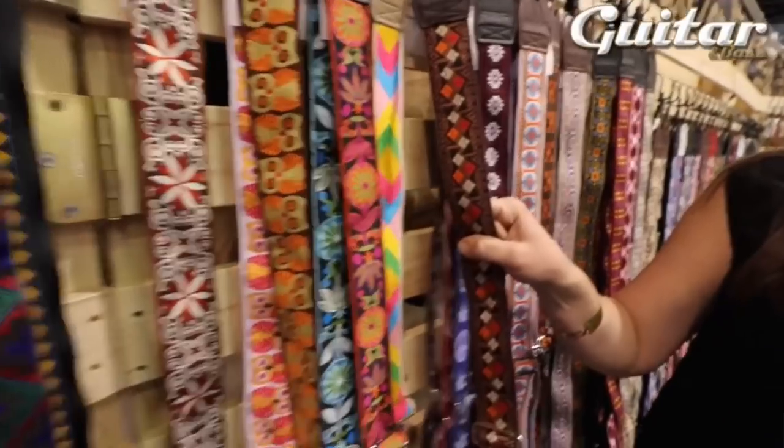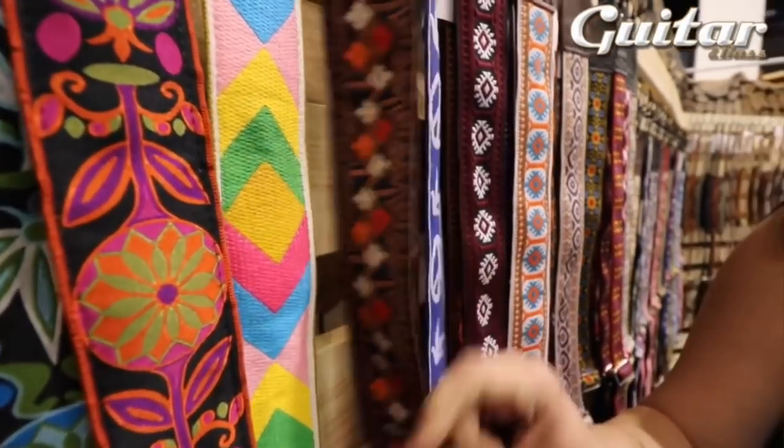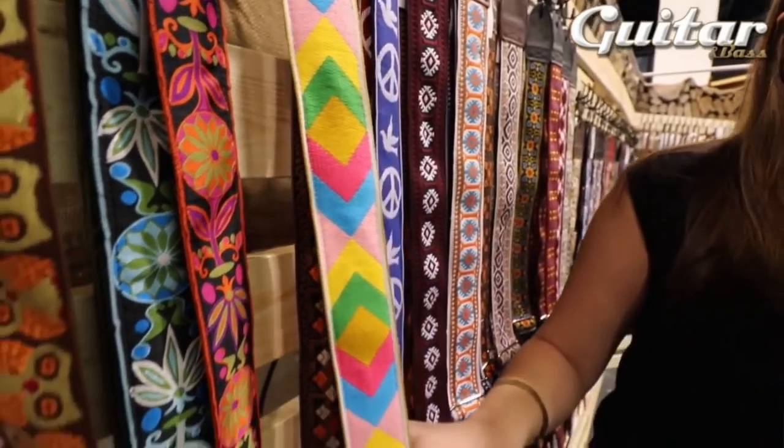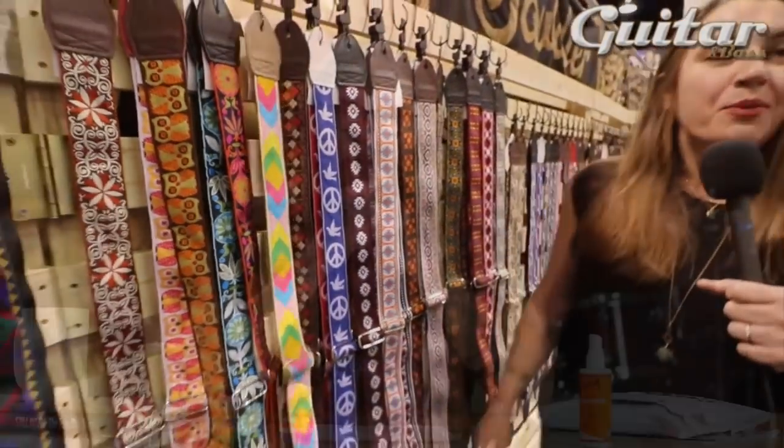Eric Clapton. Here's another Eric Clapton strap. This is a super fun 60s one that I just can't get enough of. I hope people love it as much as I do. I've also got a really killer banjo strap from them that I wanted to mention as well.